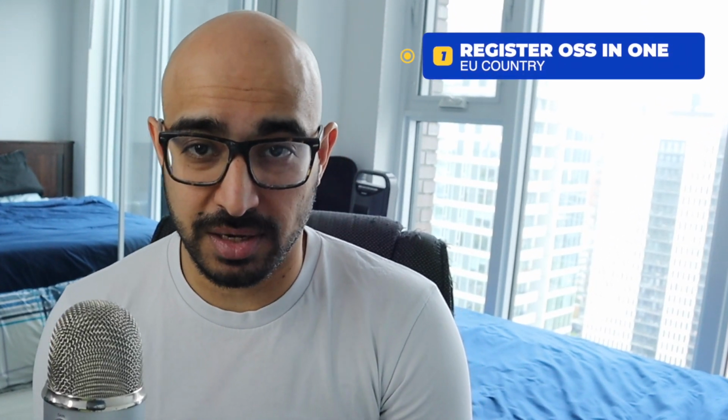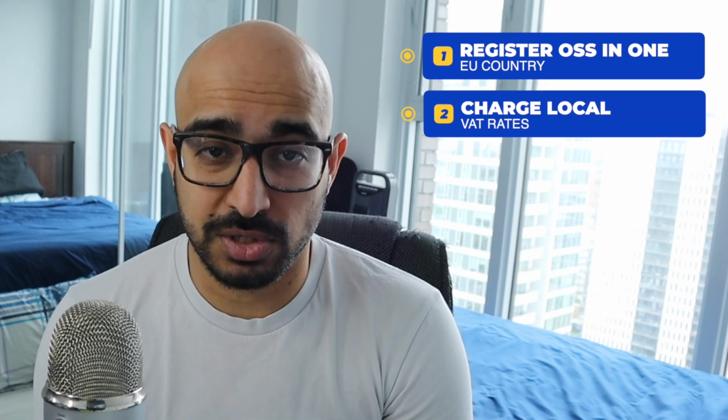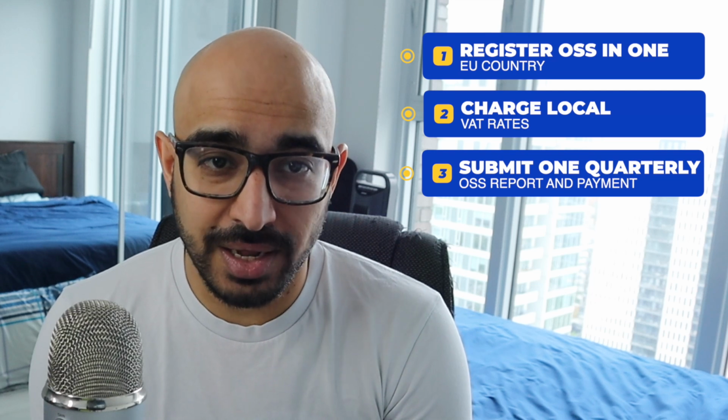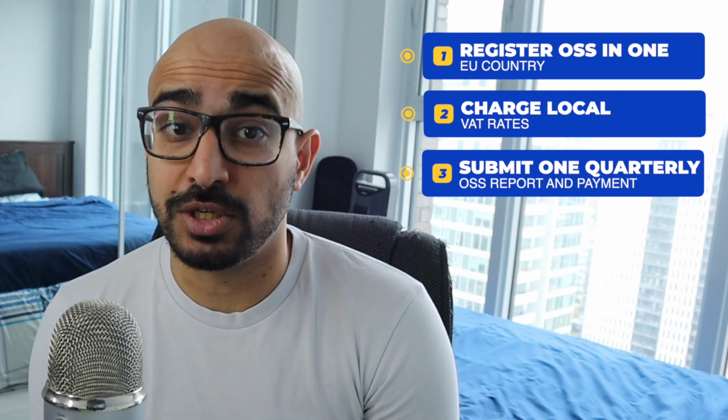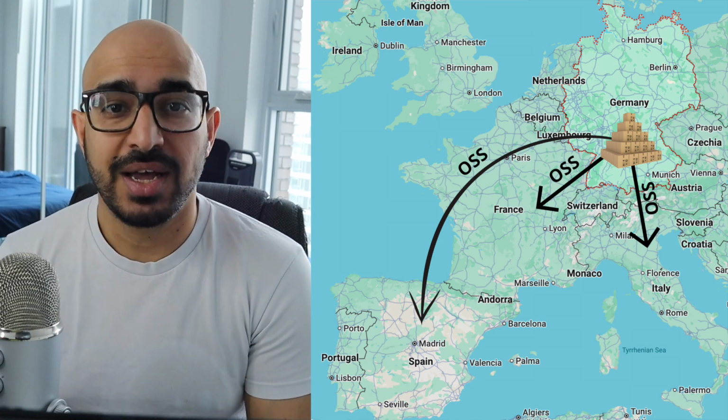And here's how it works. You register OSS in one European country, for example, Germany. You charge local VAT rates based on the customer's country. If you sell to France, it's 20%. You submit one quarterly OSS report and payment, and then the tax office in which you established your OSS forwards the money to the correct countries on your behalf, like France or Italy.